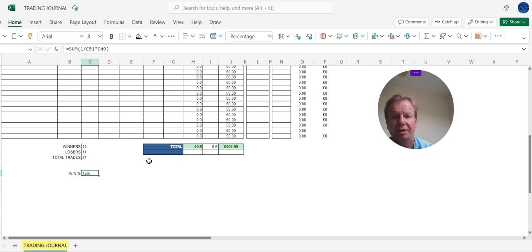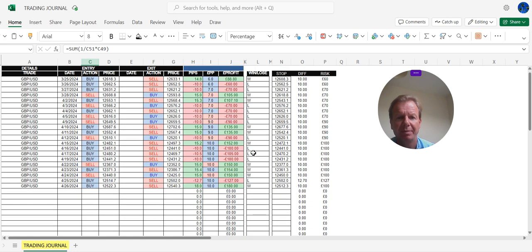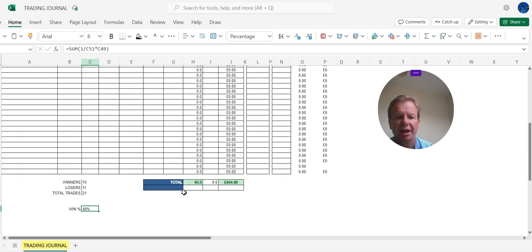Now, I'd say these are just examples. They're not real trades. But you can see even with 48%, obviously the pip numbers are varied. Sometimes it's £7 per pip, £9 per pip, £6, £10 per pip. They all vary. This gives you your average, so how many pips you've made overall, which works out the losing ones and the winning ones, and then it works out your net number of pips.